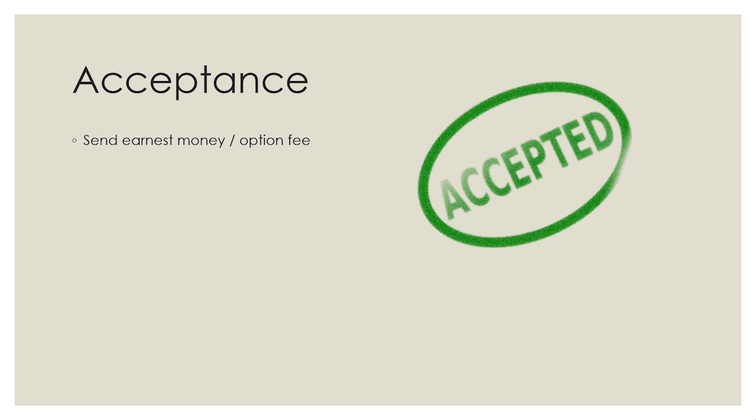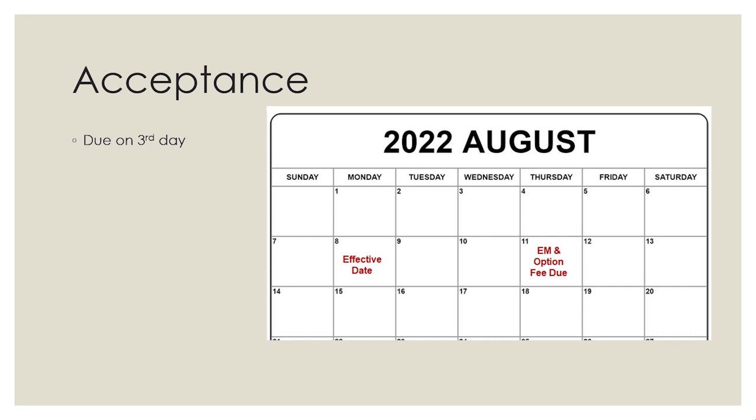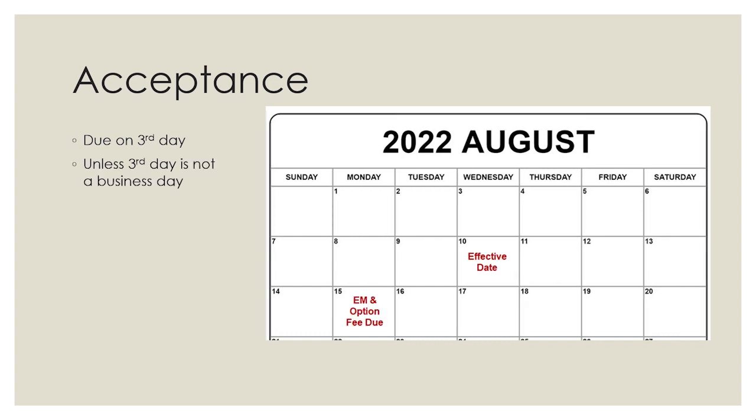The first thing you want to do is to get your earnest money and option fee to the title company. The most efficient way to do this is probably through a wire transfer. The earnest money and option fee are due within 3 days of the effective date. So if the effective date is Monday, August 8th, the earnest money and option fee would be due by Thursday, August 11th. However, if the effective date is Wednesday, August 10th, the third day would fall on a non-business day, so the funds would be due on the next business day, which in this case would be Monday, August 15th.